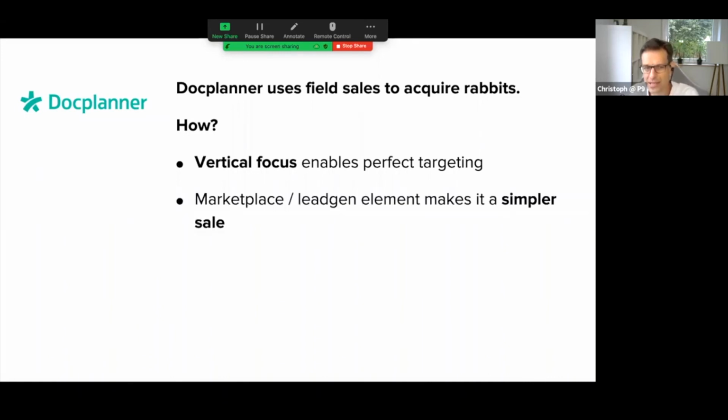Then there is an interesting marketplace and lead gen element here. What I mean by this is that they can go to a doctor and tell him or her, this is not just a SaaS product, this is actually new business for you. We have patients that want to book an appointment with you, but they can't unless you start to use the product. And I'm exaggerating a little bit. I'm sure they say this in a nicer way, but the point is that there is something that they can sell initially, which is not a complicated SaaS product, but it's much closer to the money. So that reduces the complexity in the sales process.